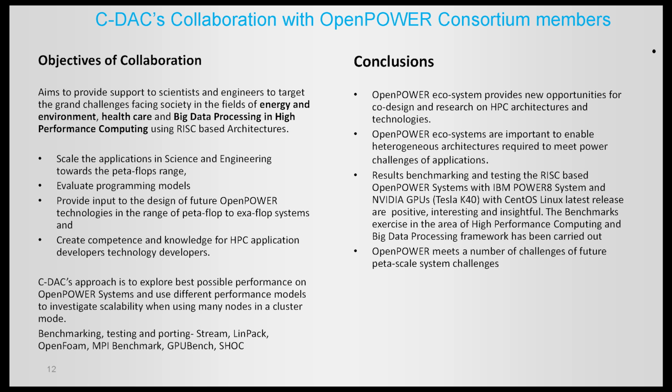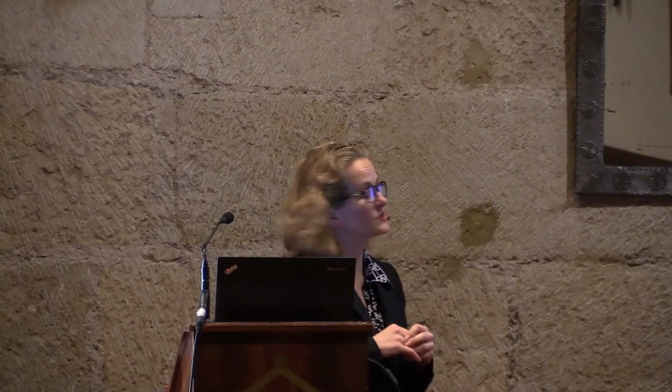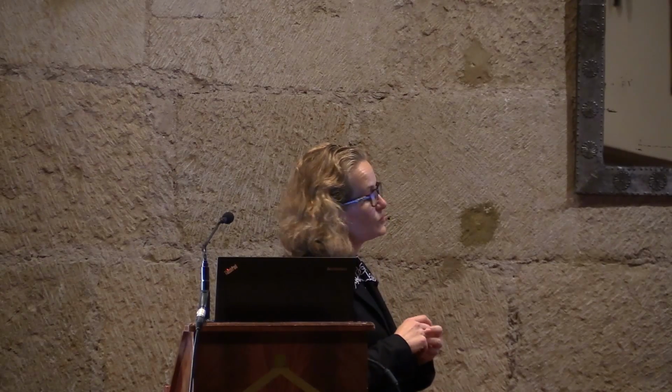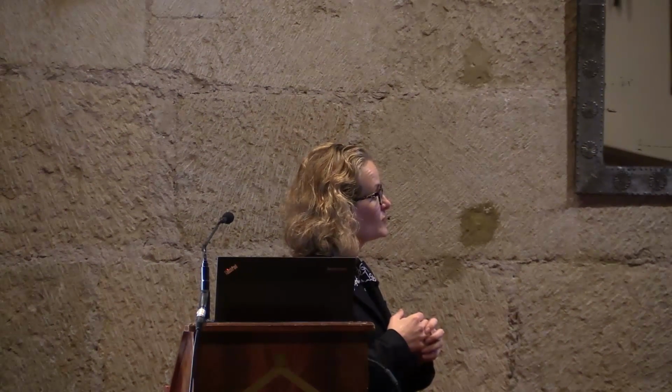This point, the ability to create knowledge, is a consistent theme that we're seeing in many collaborations. The idea that you can create knowledge, you can develop an ecosystem, you can participate in training and sharing knowledge and experience is very, very important. So in terms of this particular collaboration, CDAC's approach is to explore the best possible performance on the OpenPOWER systems that they have available to them.